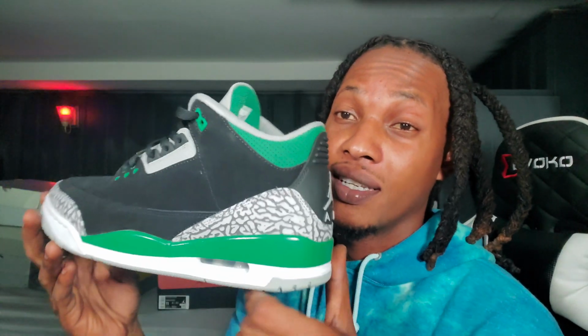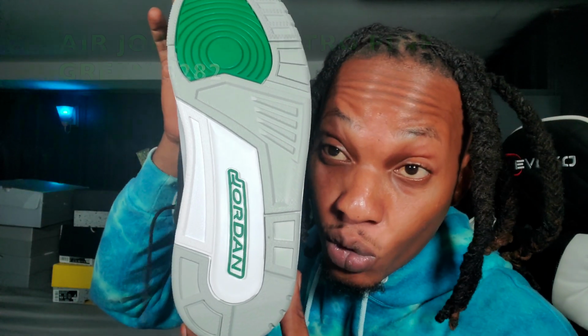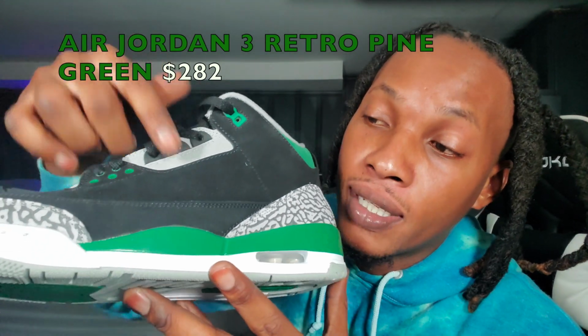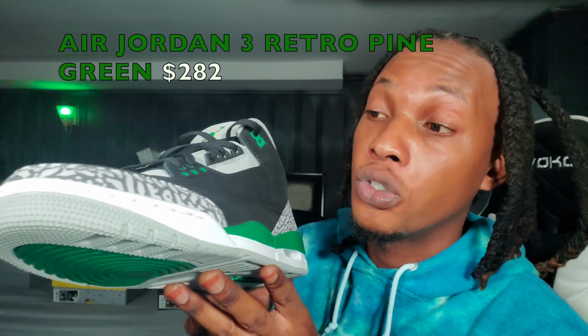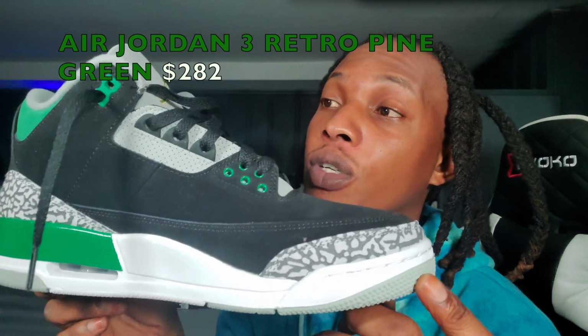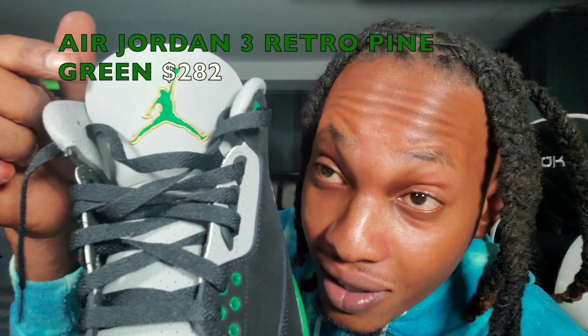Look at this, the pine green trees. And guess what? I haven't worn them. I don't know. Nice clean shoe. People are talking about the ashy, bro. I see people wearing ashy shoes on this. Just say you don't like the trees. Just say you don't like the pine green color. A nice little hint around it, the jumper right here, the gold stitching. This is nice, bro. This is a nice shoe, y'all.